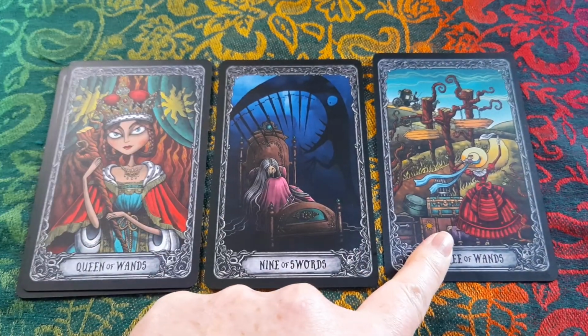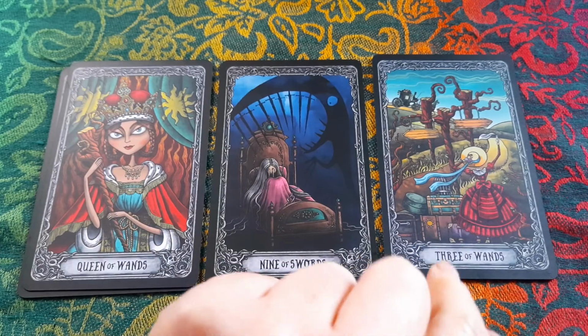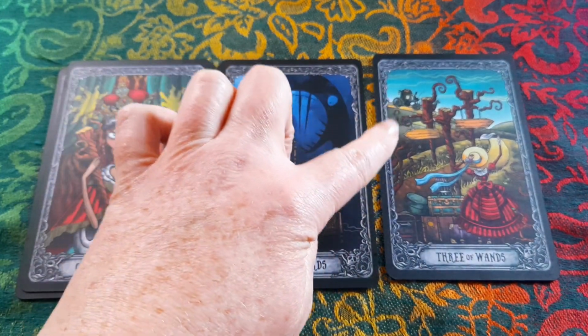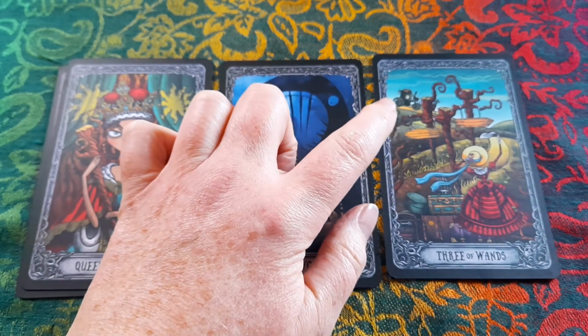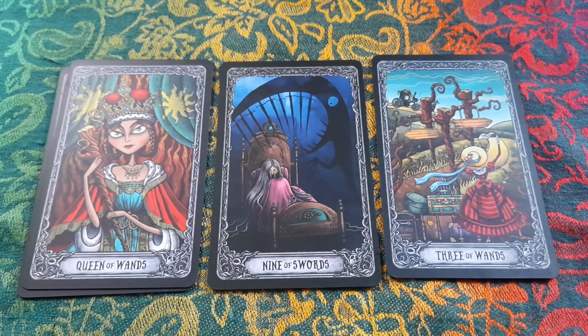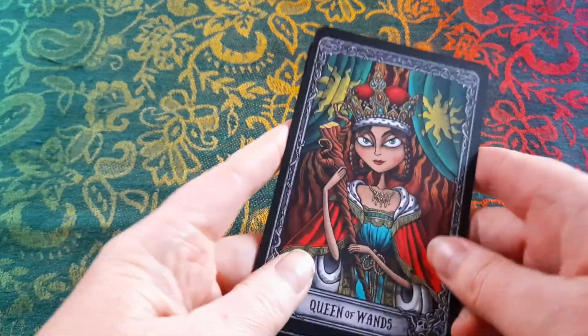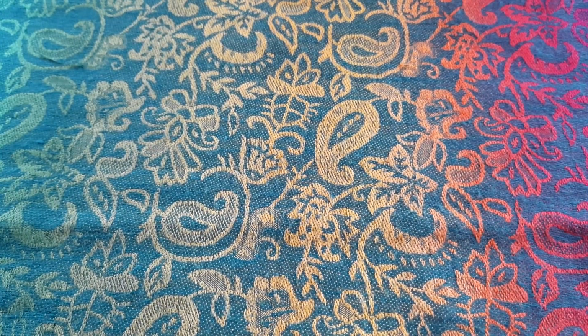And I really like the Three of Wands. She's ready to go off on an adventure. Maybe she's hailing the stagecoach or whatever to take her somewhere, or she's maybe just been dropped off in a new location to have a new adventure. I really quite like that one. But the art is really consistent; if you like that art, that's the way the art is throughout the whole deck. So those are some of the cards that I like.